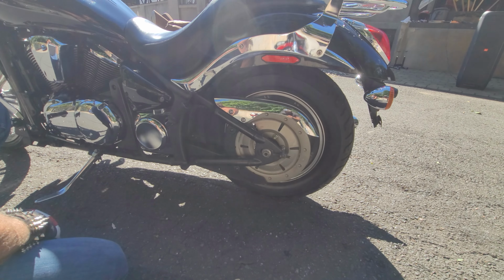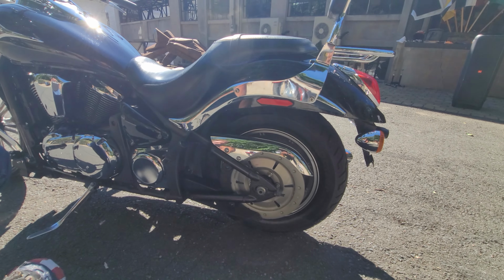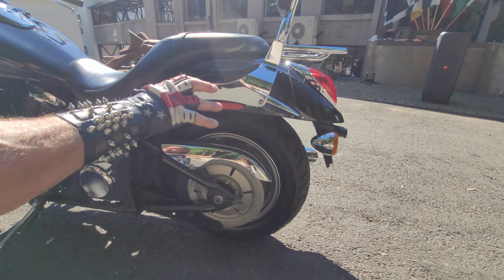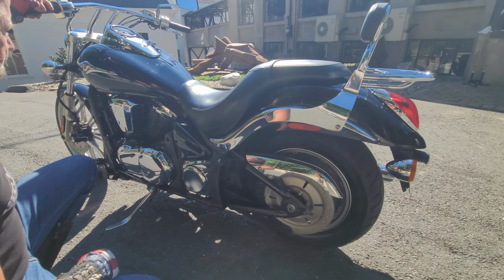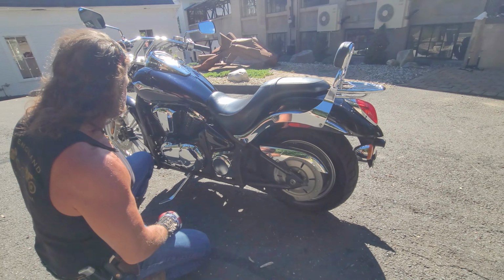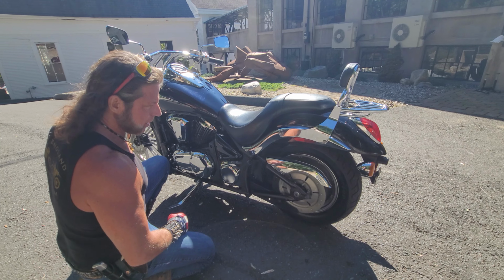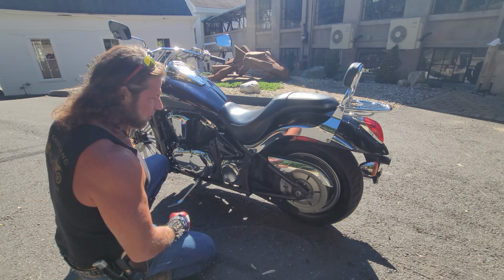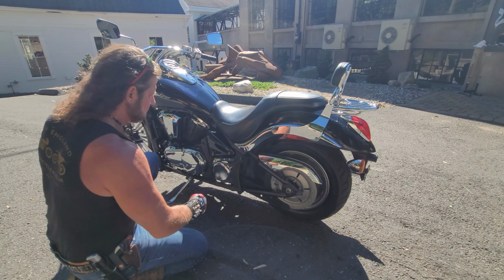Solid disc mag rear wheel, spoked mag in the front, chrome struts for the rear fender, massive 180 tire with a huge rear fender. Makes this thing look like a much bigger bike than a 900. I mean, this rivals most 1800s in size, and certainly it's as big as a Harley Davidson Softail Custom, which these days, I think they're coming in 1550 CCs and larger. You can get a 110 or a 117.